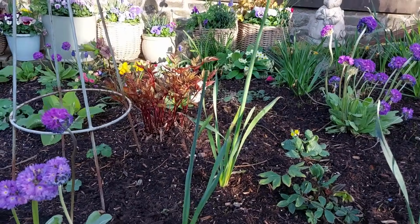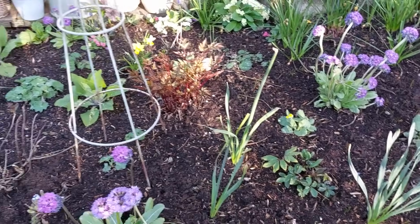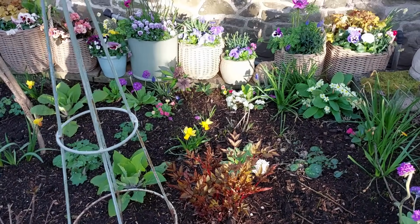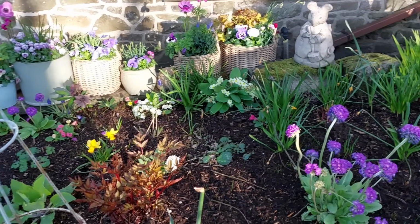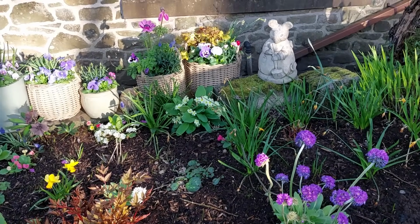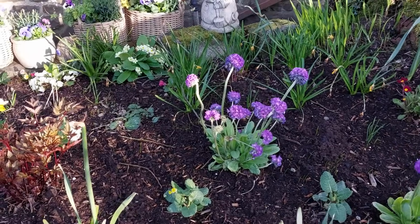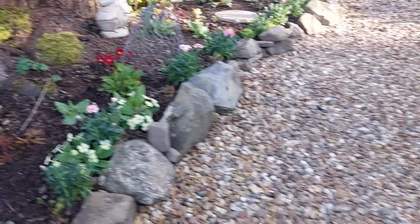Those bright red stems, I don't know if it's going to pick it out, but that's doing really well. And there's little primulas over there, little pink and white ones. They're doing great. And then the wild native primrose, they're all doing so well. You can see that we've got more branches tumbling down. And I love this path.